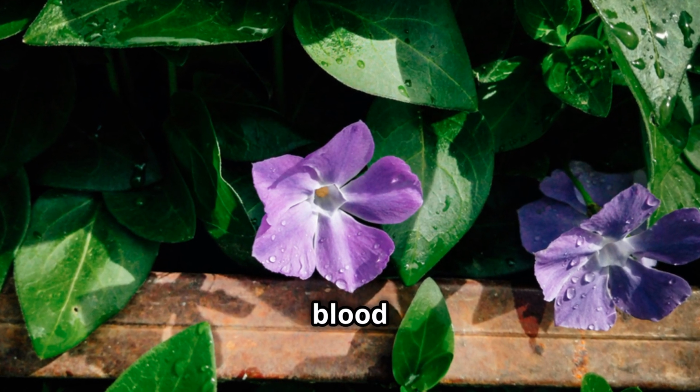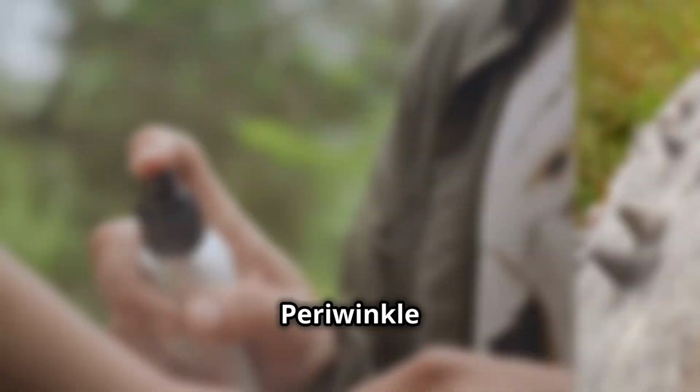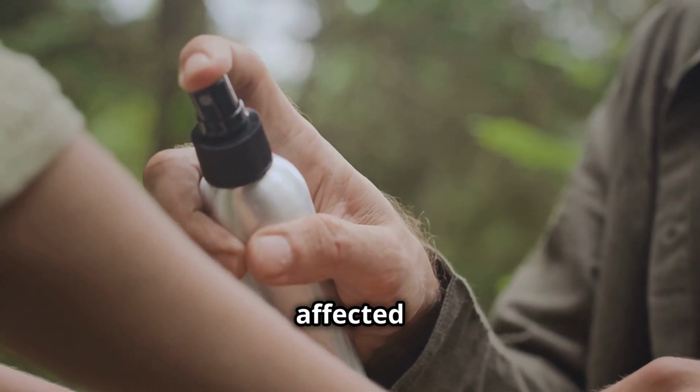Periwinkle helps improve blood flow, which is essential for healing bones. You can prepare a compress by soaking periwinkle leaves in hot water and applying them to the affected area.